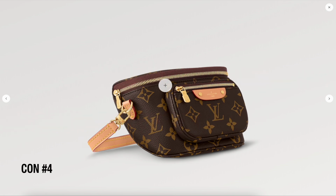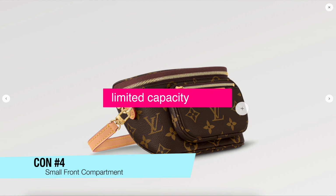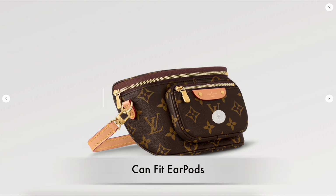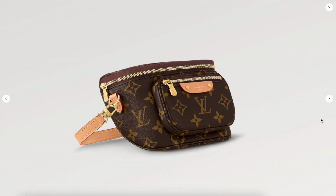Con number 4 is the mini pocket in the front. I think it just has very limited capacity. It's not going to fit a card holder for sure, but maybe earpods, maybe a transit pass. So that's my con number 4.